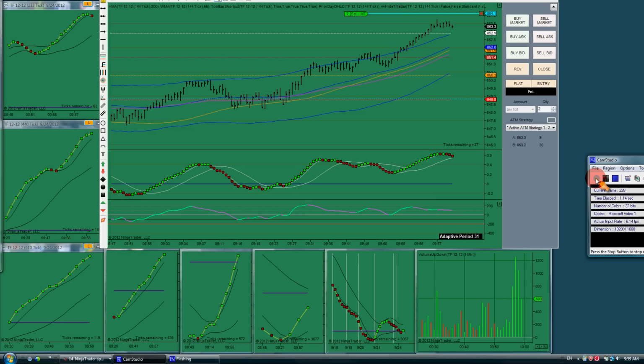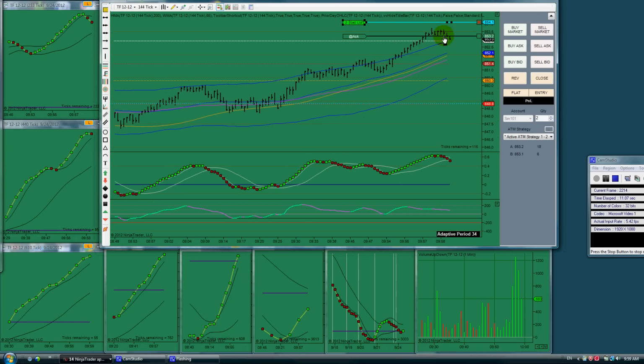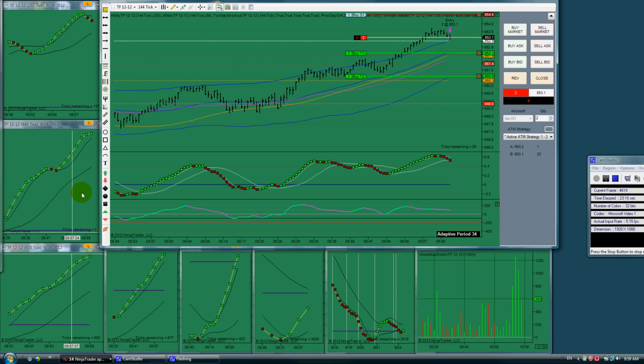Good morning. It's September 24th, 2012. We have an SR line right here, and I think we're in for a short. Order filled. Got tremendous separation here on the MACDs. Could easily come over here.